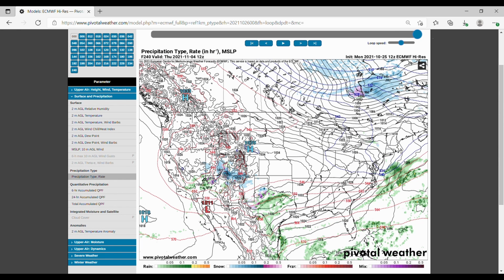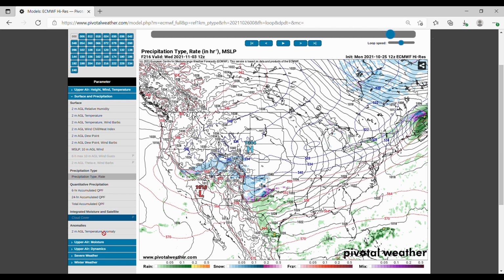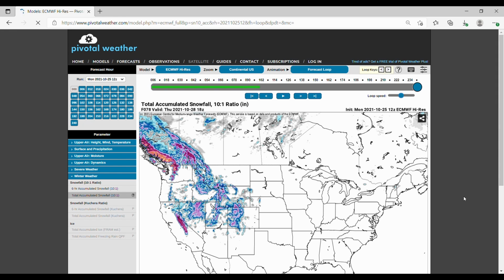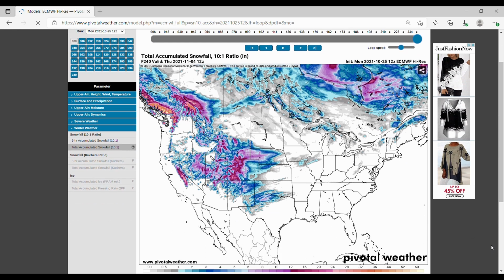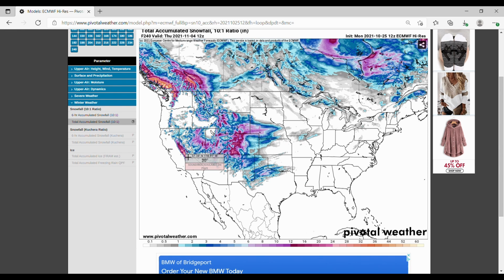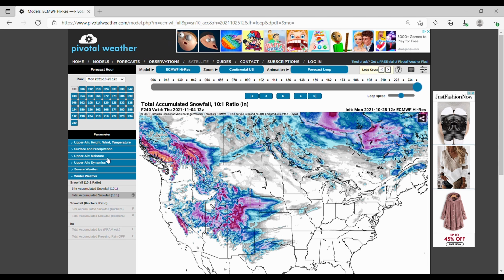The storm moves into the southern Rockies, Four Corners with some snowfall, some rain and thunderstorms in Texas, possibly some heavier snow amounts. So in terms of winter weather, let's take a look at our total accumulated snowfall, and this is using a 10-to-1 snow to liquid ratio, and you can see that Texas could get a good 6 inches of snow, which is significant for this time of year. But the Rockies and the Sierra Nevadas are going to get plenty of snow, 30 inches in the Sierra Nevadas, over a foot definitely possible in the Rockies.